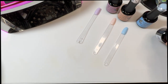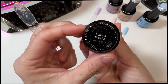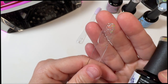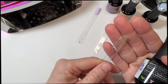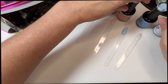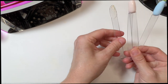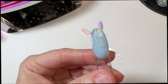And it comes with this really fun Easter topper called Bunny's Freckles. It's a clear top coat with just some micro speckles in it and some pastel colors. It's really pretty, really cute. They have these really cute yellow speckles in it. I wish it had come with a very pale yellow polish. It's something I don't have. So I don't have a plan, so I'm just going to see what happens. See, you can see the topper a little bit better.